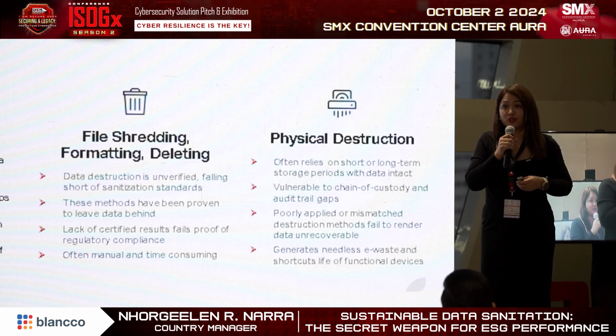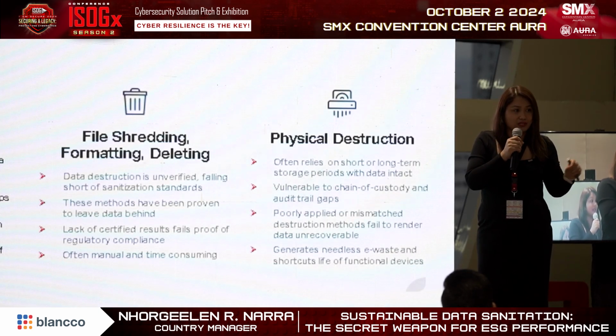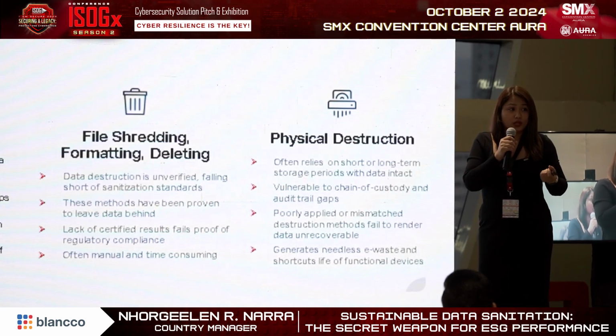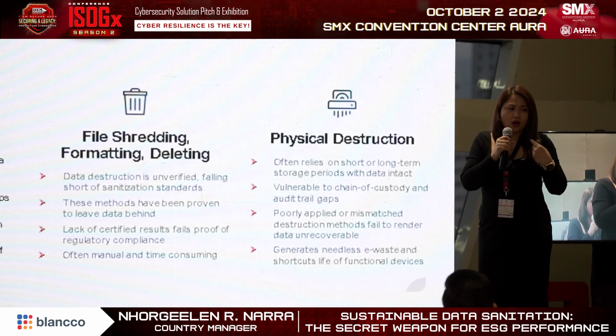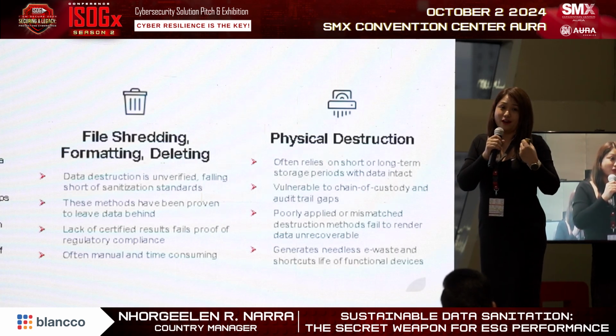There are many inexpensive utilities out there that can do this, but there's no guarantee that they erase all the areas where the data is stored, and they don't have a verification process to ensure that the file shredding or data wiping was successful. Additionally, these methods often lack reliable reports. No serial number of the device and no proof of data erasure.